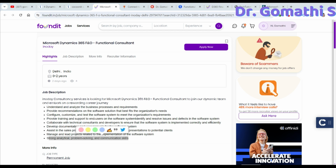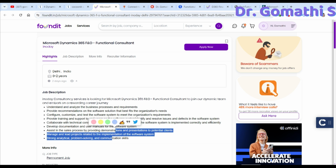Whenever you are planning to apply for any job, I request you to first check your resume completely. Even if you are applying after 2 days, don't think, okay, my resume is up to date, I will upload it. Don't do that. Revisit your resume and see whether you have all these skills but might not have mentioned them. Please check that and add these skills to your resume, so that your resume will be shortlisted for the first round.